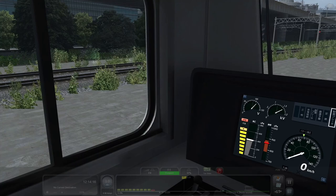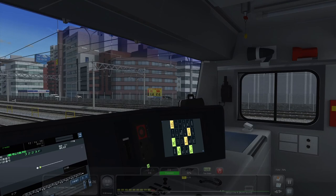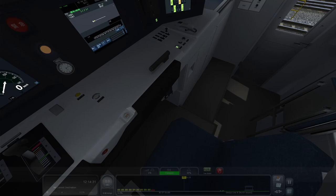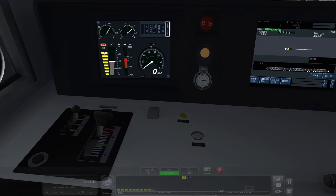Do these windows open? No, it would appear they don't. That sucks. That'd be cool if the windows open. Yeah, they don't. And you cannot look any farther, which is fine. You know, they save performance there by not being able to look around. I don't really give a crap. You don't need to see anything on the back wall anyway. So no deal breaker there. Let's see what else we got here. It's a constant speed control, which is like a cruise control in your car.